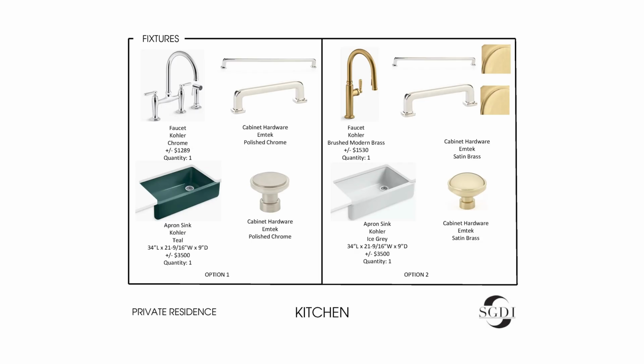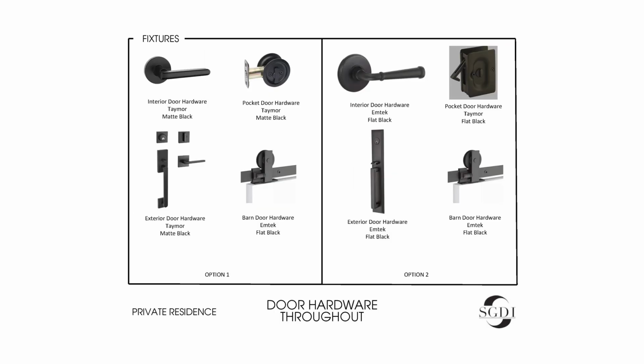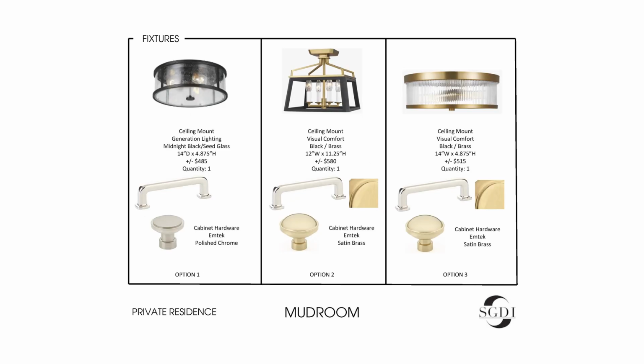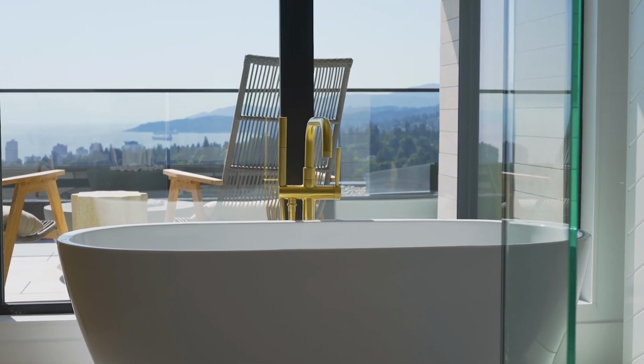For fixtures, we'll also pull multiple options. So we'll look at lighting fixtures, plumbing fixtures, fireplaces, doors, door hardware, cabinet hardware, all of those little bits and pieces which are really the jewelry on the home. We like to provide options so that clients can get a really good feel for how things might look.